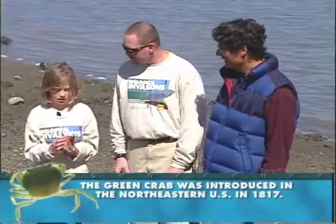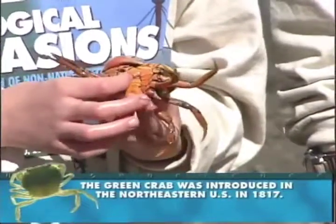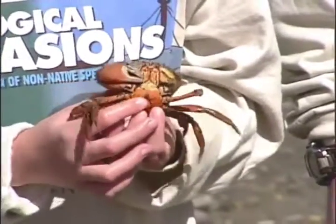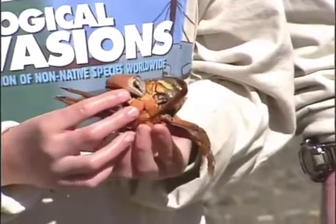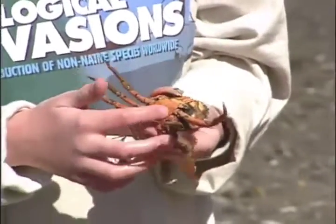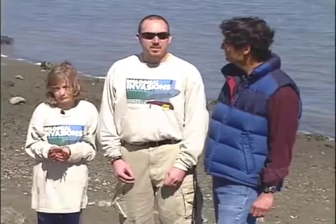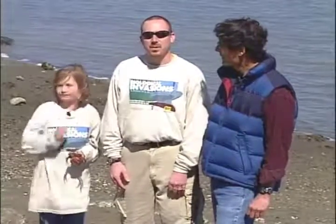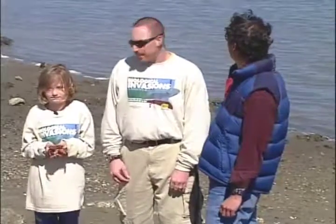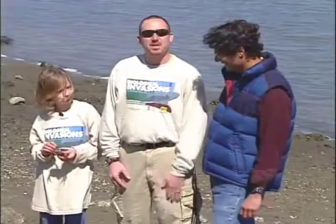And you can tell because the male will have a more triangular abdomen. And the female will have a more circular one. Very good. So we have many species here, native and non-native, and like I said, they're looking over there around the rocks and trying to find those. Okay? All right, we'll send you guys to Lynn and Gabe.